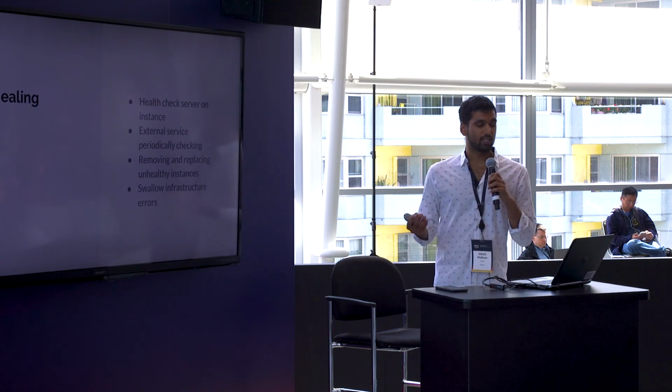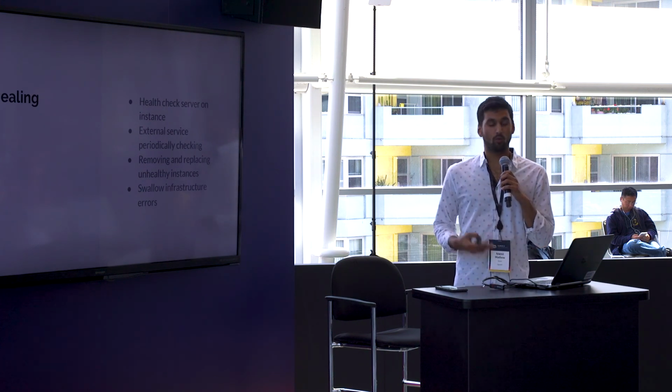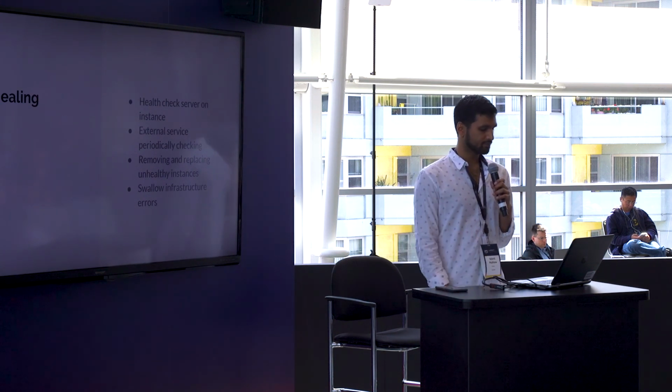We have an external service in AWS periodically checking the health check server on every box. If the machine responds unhealthily more than once per minute, it's automatically taken out of rotation, and the autoscaling group will manage pulling up a new one to replace it.